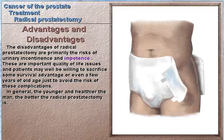The disadvantages of radical prostatectomy are primarily the risks of urinary incontinence and impotence. These are important quality of life issues, and patients may well be willing to sacrifice some survival advantage or even a few years of old age just to avoid the risk of these complications. In general, the younger and healthier the man, the better the candidate for radical prostatectomy.